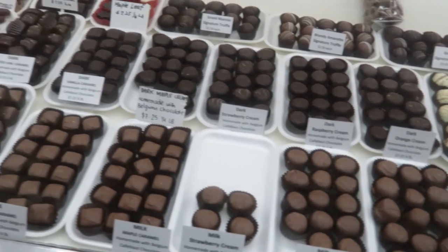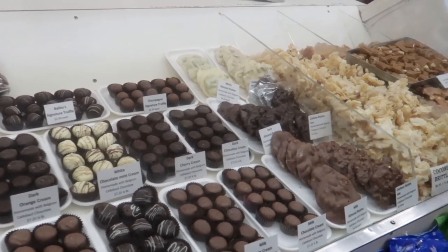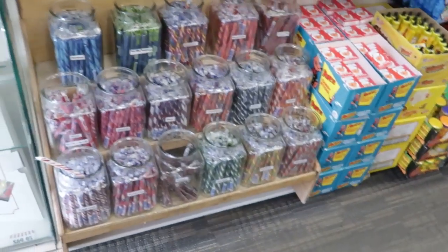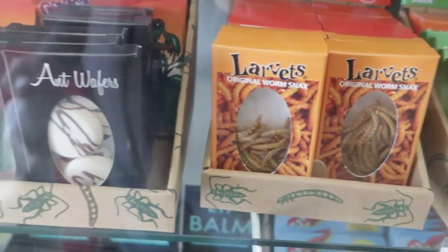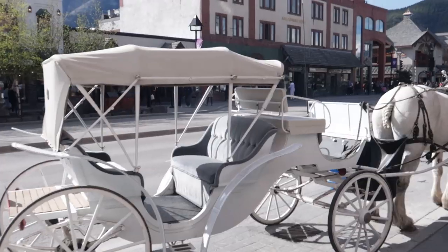These all look pretty awesome. Oh, they even have orange peel, chocolate orange peel. I don't know why I like that, but I do. It's really old school. Coconut brittle. Well, this was a cool place to hang out. Whoa, you can even get worm larvae. Ant wafers. Gross. Mmm. Yummy.